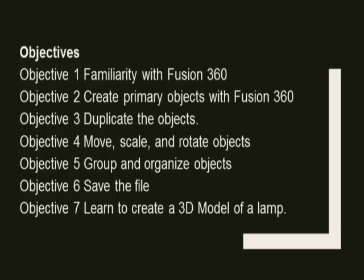Objective 3. ABC Industries engineers will be able to duplicate the drawing objects. They will be able to move, scale, and rotate drawing objects. Objective 5. They will be able to group and organize drawing objects. Objective 6. They will be able to save the file. Objective 7. They will be able to create a 3D model of a lamp.